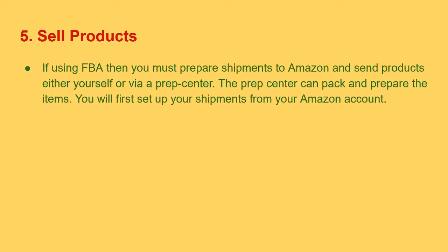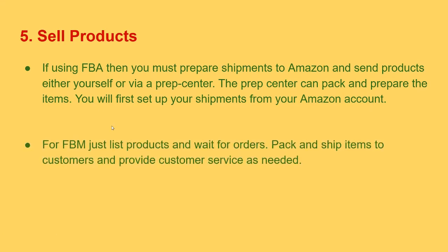And what that means is you basically are telling Amazon what you're sending in and how many of each you are sending in, right? So that's really the first step in doing your FBA. Now for FBM, and let me just say for FBA, once you send the products in, it's just a matter of the product selling, and Amazon will send out the products for you, and that will be it.